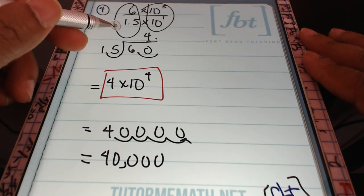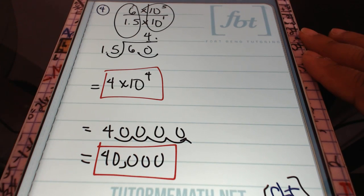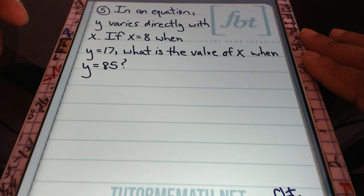So 40,000 is the population in standard notation. All right. So there you have it for problem number 4, ladies and gentlemen. All right, well, good stuff. We're going to move on to problem number 5.